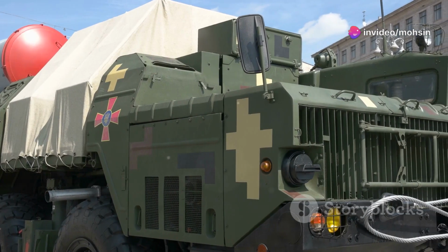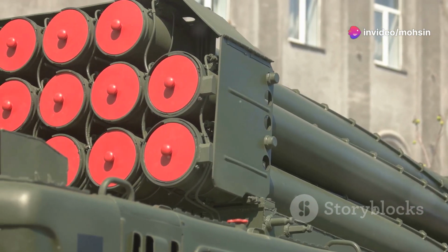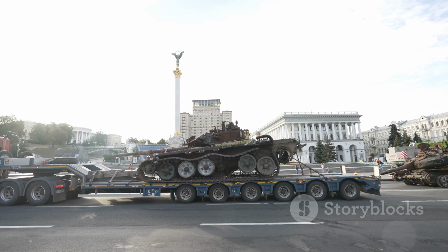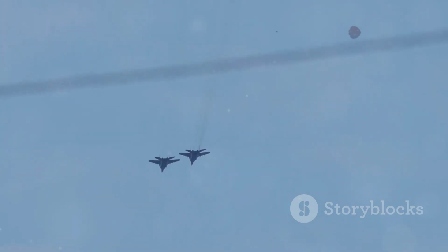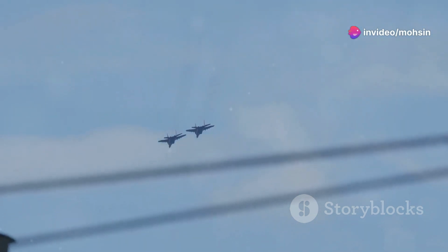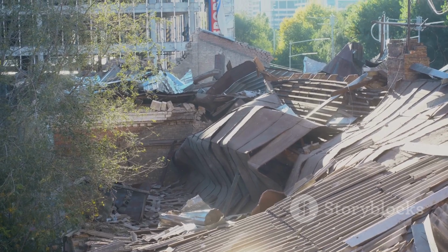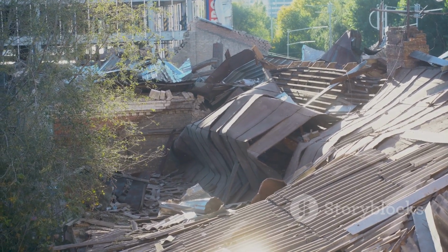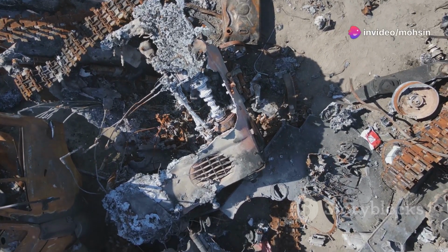So, how does it perform in the real world? The S-400 has seen action in Syria, where Russia used it to protect its bases, and it's been deployed in the Russia-Ukraine conflict. In Syria, it reportedly deterred NATO aircraft from entering certain airspace, creating a strategic bubble of control. But it's not invincible. In Ukraine, some S-400 systems have been targeted and destroyed by Ukrainian forces using HIMARS rockets and drones, exposing vulnerabilities when not properly supported by other defenses.